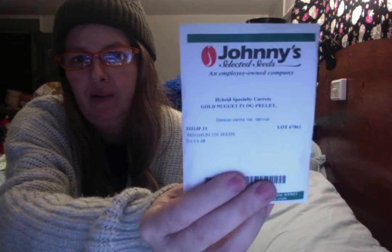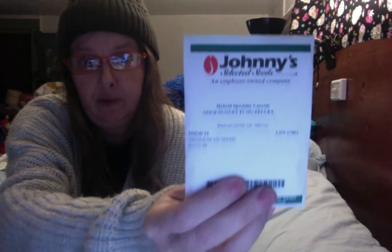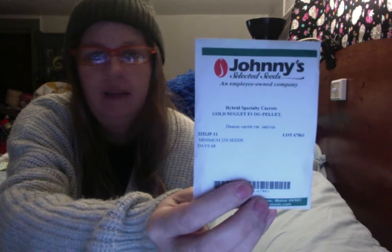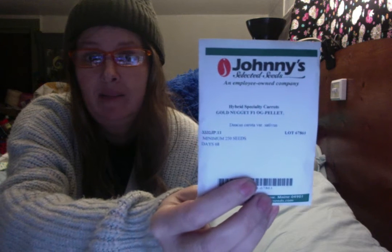Here I'm trying the coated pellets for carrots. These are Gold Nugget carrot seeds, which is a deep yellow carrot, not orangey, but a deep yellow. They're also hybrid, and the seeds are coated, so they definitely feel bigger than regular carrot seeds, which are of course tiny. It's supposed to get them off to a better germination, a better start, because sometimes carrots can be difficult. Some people have no trouble with them. Personally, I seem to have a hard time getting carrots to germinate. So I'm going to go ahead and give these a try and see what I think of them.